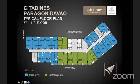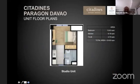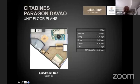I'll show you a layout. This is the layout of a studio. Again, it's delivered fully furnished, fully finished. You can check our website and we can also send you an email of the photos of the showroom. We already have a showroom for Citadines in Davao and even for the residential one, Paragon, so that you can have an idea of how it will be delivered. This is a one-bedroom, the biggest one-bedroom at 47 square meters. We also have a uniquely designed one-bedroom.